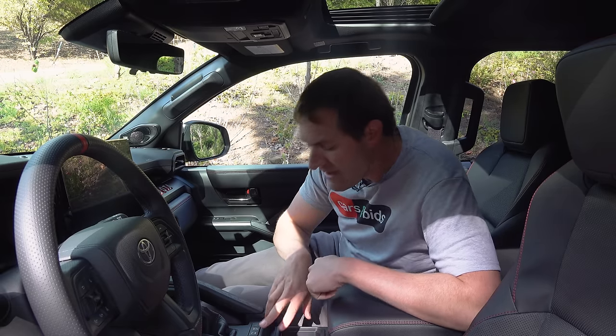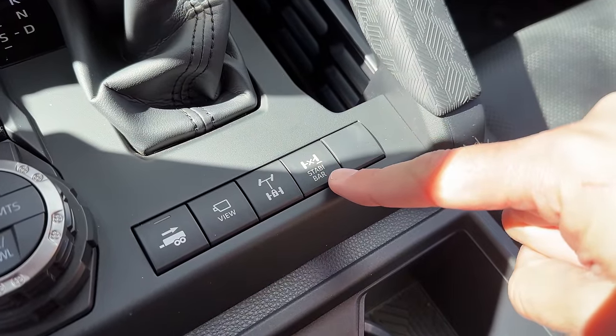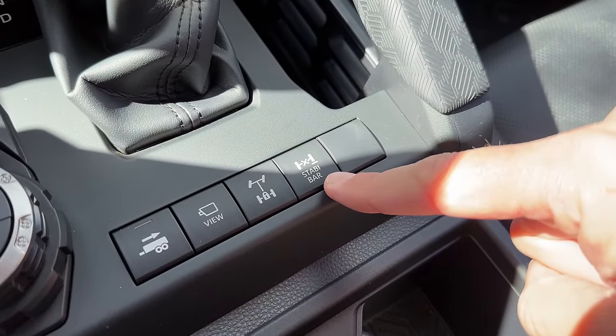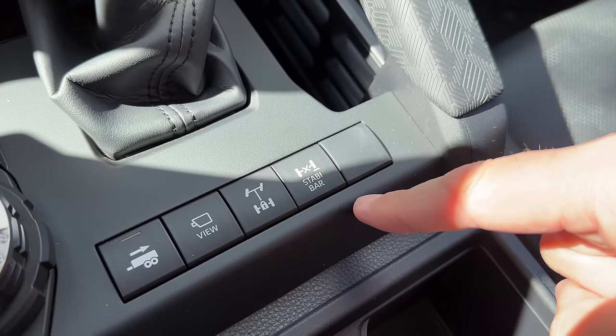And this new 4Runner has it, at least in TRD Pro trims, and I suspect other versions as well. Next, we move on to these buttons here in the center console, and you can see one is marked stabi bar with a little X next to some wheels, that will automatically disconnect your stabilizer bar. This is a first for the 4Runner, being able to do this with the push of a button, and it's kind of a neat feature that obviously enhances your off-road capability.